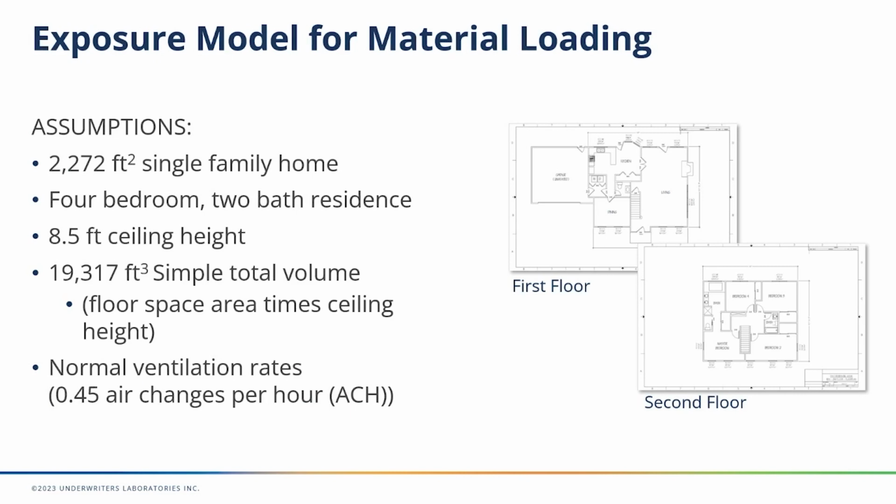So we have the ability in our laboratory to do what we call exposure modeling. We have the design set up of what might be a stereotypical single family home, for example. And we can take this home, which is kind of laid out here for you, 4-bedroom, 2-bath residence with a typical 8.5 foot ceiling height, normal ventilation rate of 0.45 air change per hour.